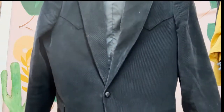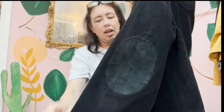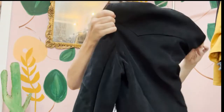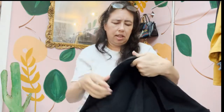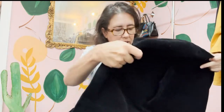But look at it. It is so nice. It's nice and long. It is high quality. And look at the elbow patches. I love anything with elbow patches. We have the buttons on the cuff. It is corduroy. It's thick. It's nice. And let's see what brand it is here. Oh, it is in the pocket or in the breast. Okay, it's Circle in Dallas, Texas. And it's a pretty big size. Let me see if I can see a size here for you guys that might be interested. It's a 44 long, and it's 100% cotton.